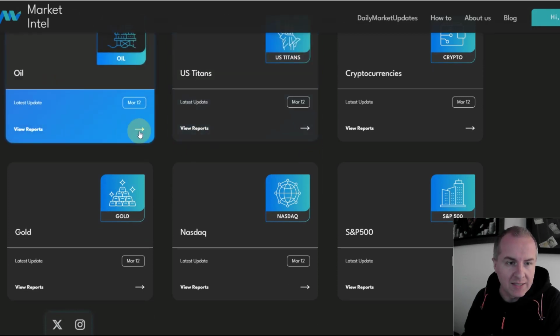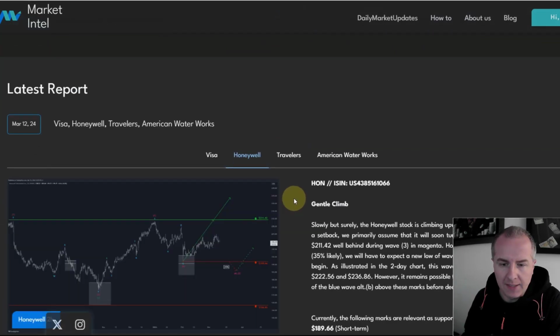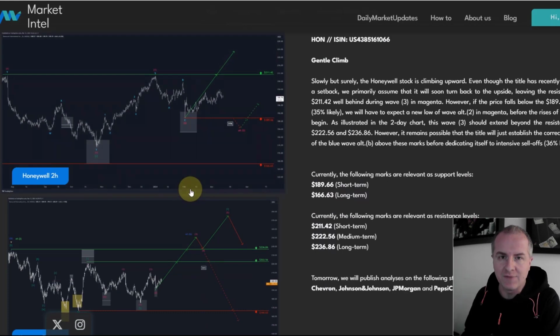Let's take a look at a stock today. We take a look at Honeywell, and here you can see, first of all, the written update. You can see the short-term, medium-term and long-term support and resistance levels, as well as the screenshots, and you can get access to these if you decide to register for free on this website.